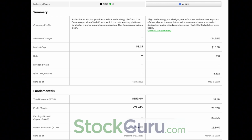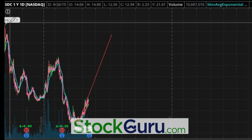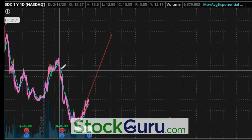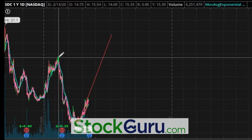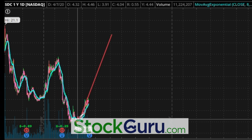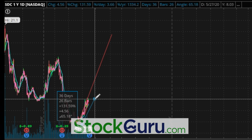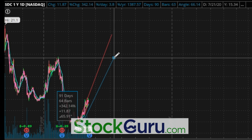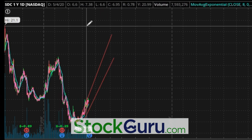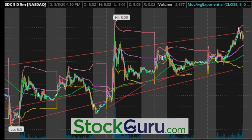If we do a breakdown of where Smile Direct Club is now, you're able to see the lowest point was at 3.64, and today it broke $9. So obviously there's a big shift in what they're expecting in their earnings. Q1 isn't going to be as great as anticipated, but it's going to be a lot better than what people had expected during this time. Q2 and Q3 are definitely going to be the kinds of things that bring this stock to a whole different level. But as we can see, the numbers don't lie, and that's the best thing.